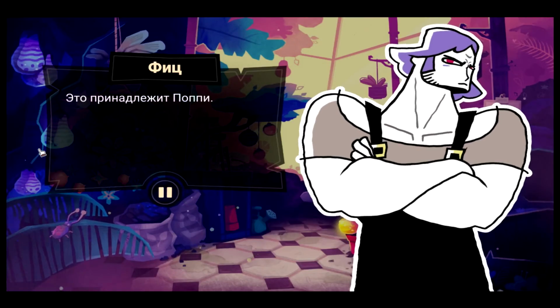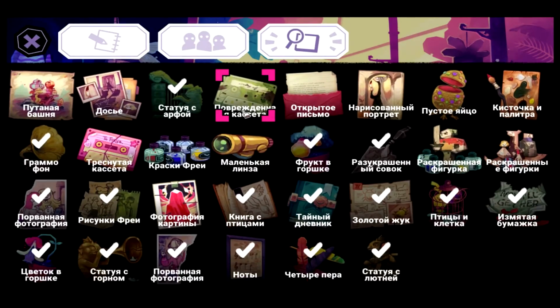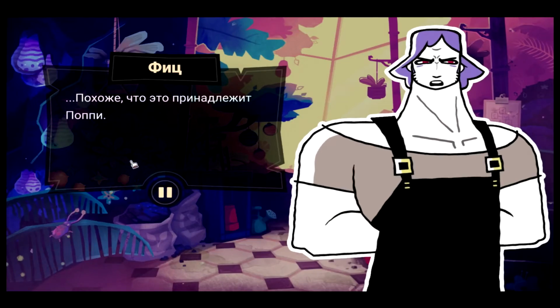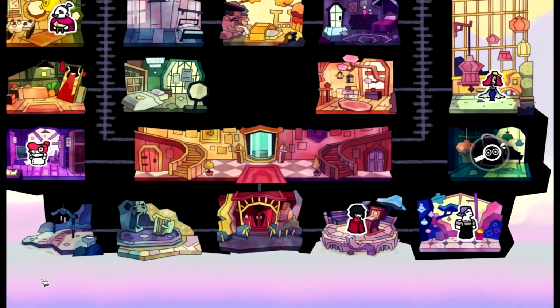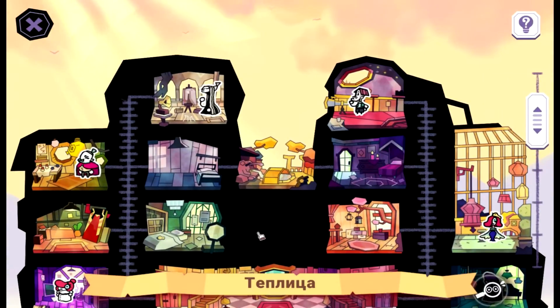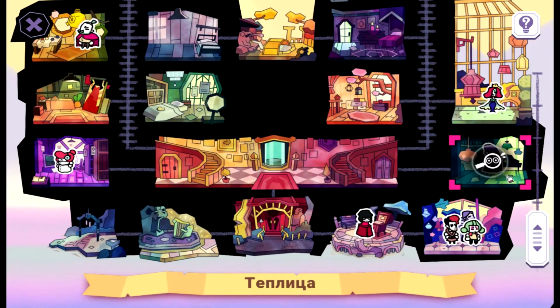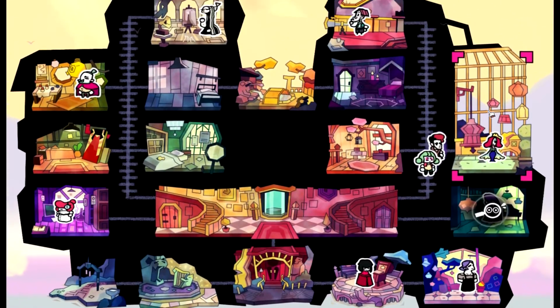That belongs to Poppy. So, why is it up in Flora's tower? I'm not sure. That looks like it might belong to Poppy. Понятно, все хрен догонишь. Окей. У нас осталось... мы все комнаты открыли. Ёх ты, хорошо, окей. Ха. Пошли ее плюсанем.